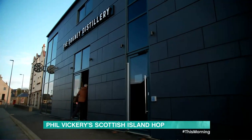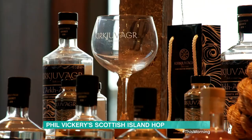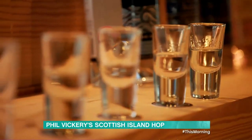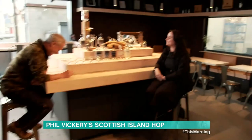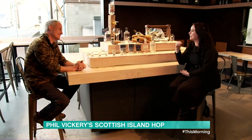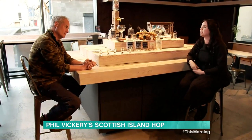Do you just pick it up and neck it, or do you have to sip it, or do I put tonic in it? So for tasting, I wouldn't recommend shotting it because you might lose your voice for a few minutes afterwards. I would say a light sip, let it coat your mouth, gently swallow, and you'll get the full flavour of the gin that way. Cool.